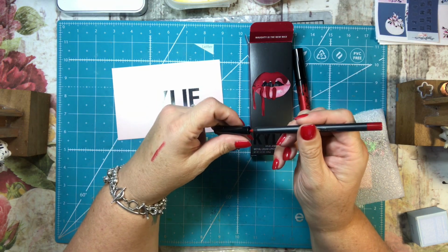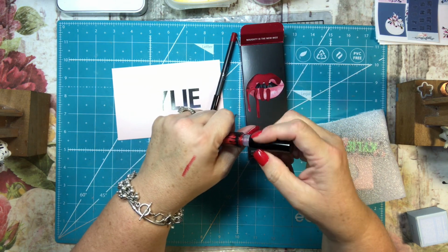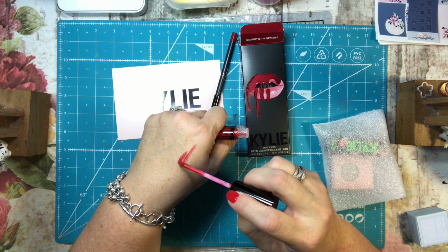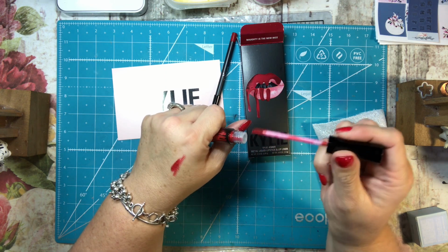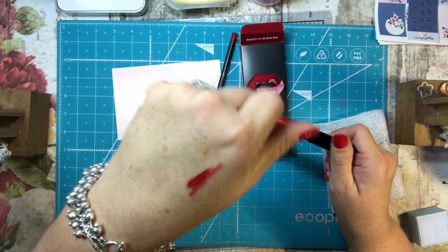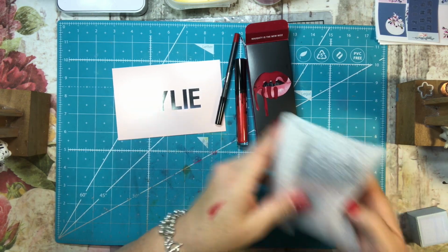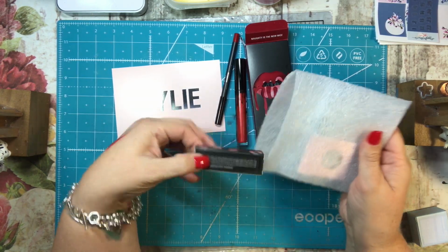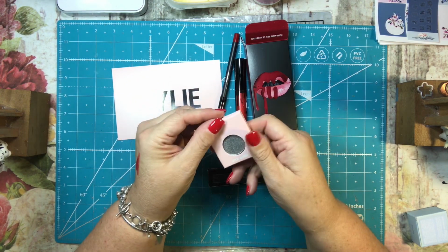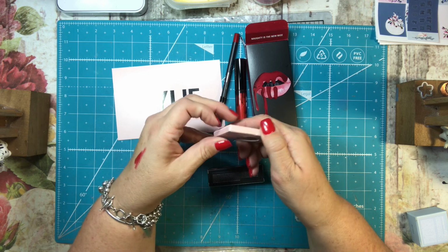Ooh, it's very red. Hopefully this will look good on me. Look at this metallic color. Ooh, I like it. I like the metallic red. That's kind of pretty. And then what is in here? I got a gray. It's called Frosty.